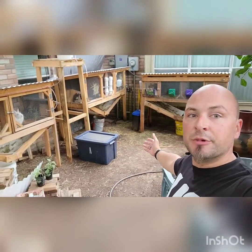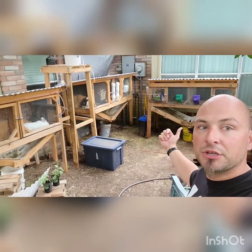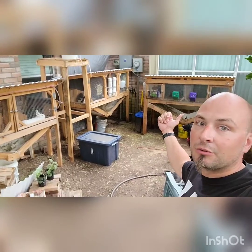So this is the Moran Clan Rabbitry. We have 3 dual rabbit hutches, one of them still empty. We're thinking about maybe getting another one to fill that spot. A nice water tower. All the food's out here. Everything is nice and close. They get to see each other, and they're quite comfortable out here.